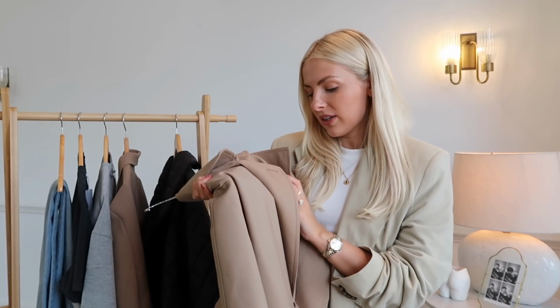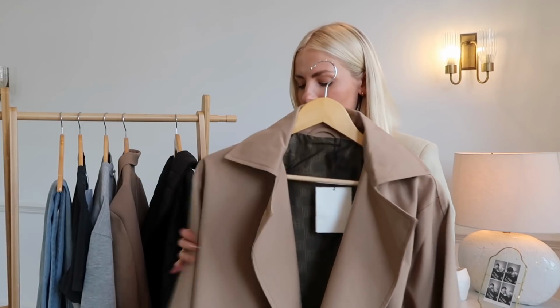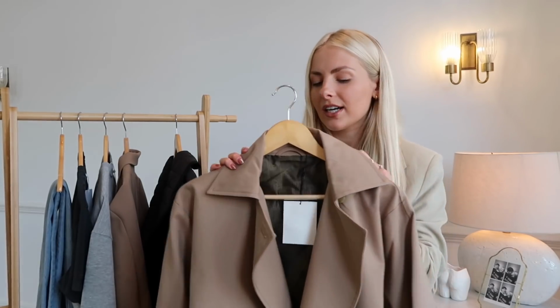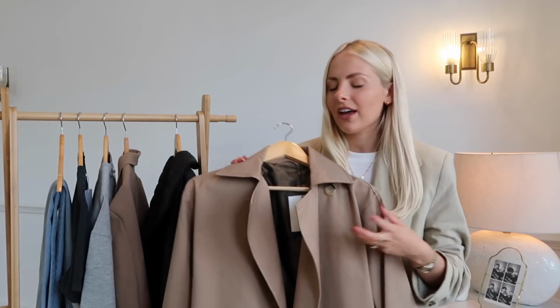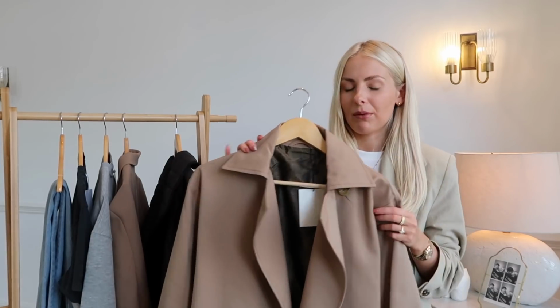But it's really nice. I got this in a size 38. I probably could have gone for a 36 in hindsight, but I actually don't mind it oversized. So it kind of depends how you want to style it. I think this is great, obviously, with loads of big chunky knits and stuff underneath it. So I don't mind having it a little bit more oversized.